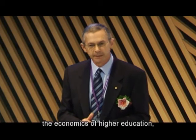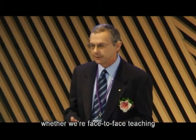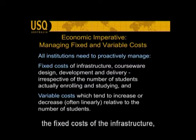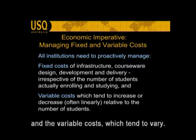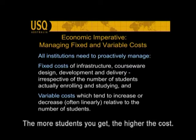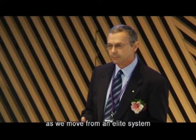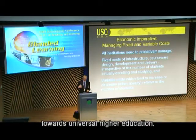Whichever way we think about the economics of higher education, whether we're face-to-face teaching or whether we're purely online, you still have to manage the fixed costs of the infrastructure, courseware design and the like, and the variable costs, which tend to vary. The more students you get, the higher the costs. So this is a challenge for all of higher education as we move from an elite system to mass higher education towards universal higher education.